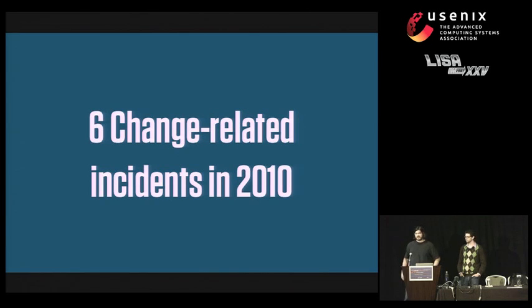In 2010, we only had six major change-related incidents. Now, compare that to 2009. We had planned outages every 2 weeks. Planned outages. Now, we're deploying code all the time, and we have much less major failures, and that's because we're pushing very small changes. So we're moving at a faster pace, and we have less downtime.